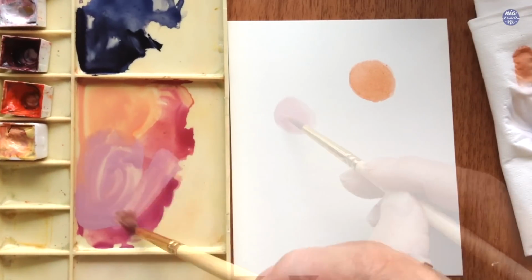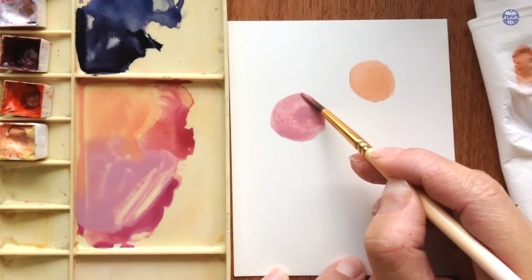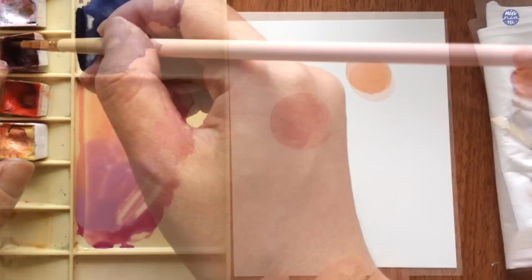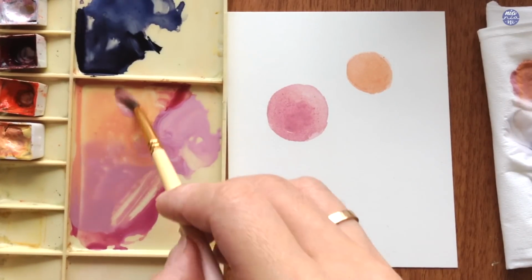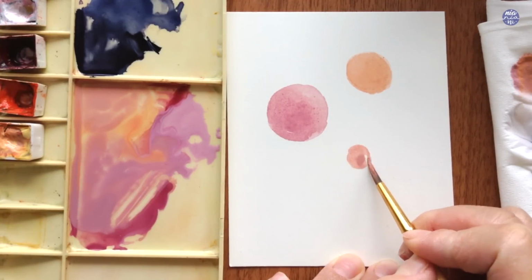And for the second one, I went to my second tone of pink, but I added more Chinese white and also reactivated the paint that was already on the palette. I also realized that it was quite difficult to paint on the circle with the Filbert brush, so I switched to my round brush. And for the third circle, I'm going to mix the two pinks together.